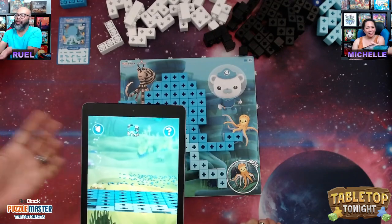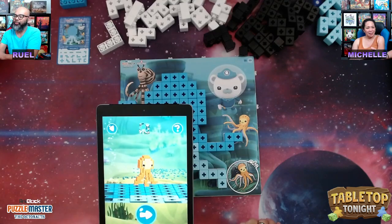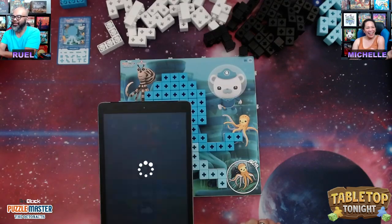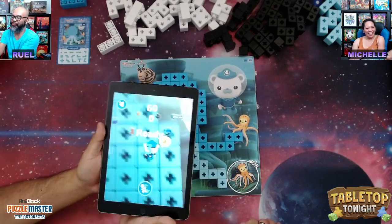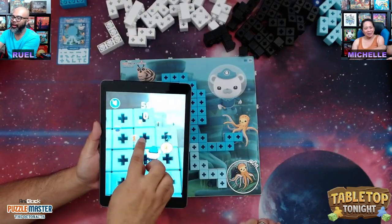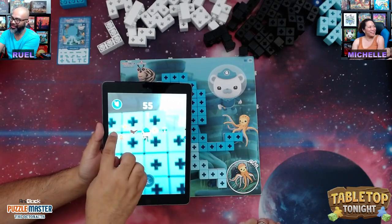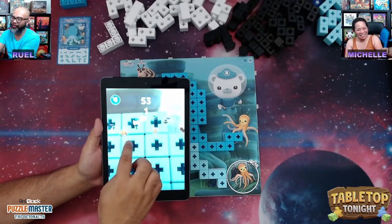So those of you who just joined us, this is the integrated app for Puzzle Master. There's our friend. And so now you have to go and catch, I think it's 3. Three octopi? Octopi. So is that correct? That is correct. So you just move them around.